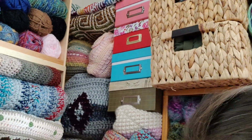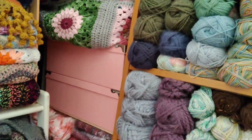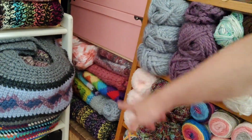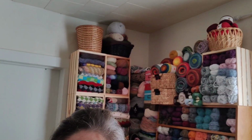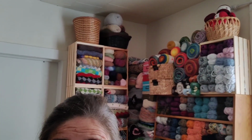Okay. Now, let's see, what else was I going to show you? Oh yeah, down here there's some more WIPs and other stuff. Over here, I was going to tell you something about this corner, but I don't remember. As you can see, I have almost stacked everything up to the ceiling, but not quite. That means I still have room for more yarn.